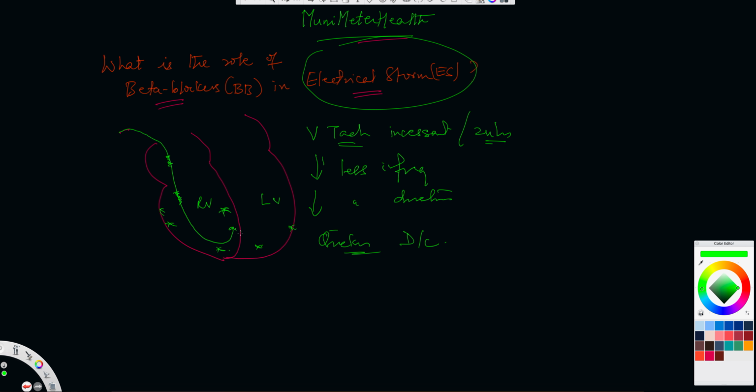So there was a study done where they enrolled approximately 60 patients, all of whom had an ICD, and they randomized them into two groups. Each of these groups received amiodarone, which you know is a very powerful antiarrhythmic drug for VTs. So here we are on the right side of the panel: amiodarone on both arms, and these are all ICD patients, roughly 60 in number.